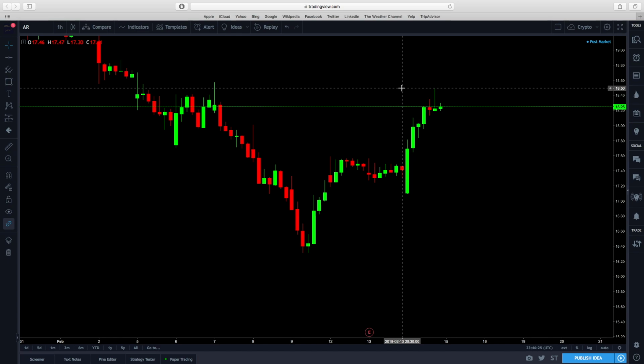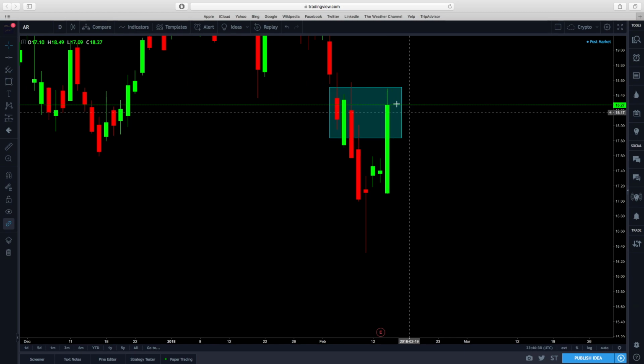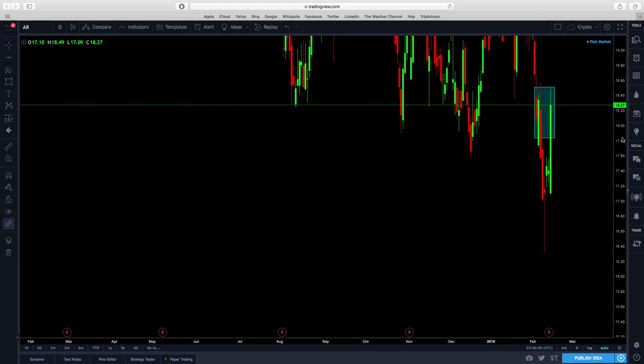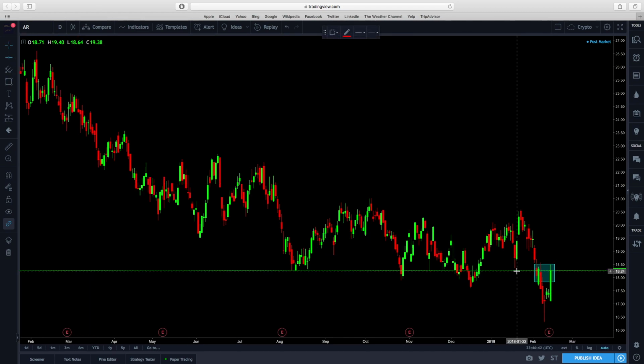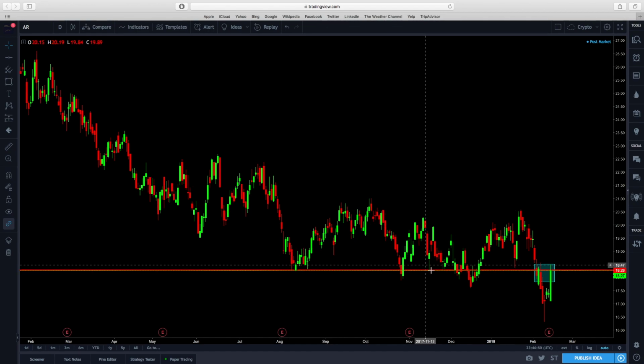Now, what do we do going forward? This might be a nice area to play for a short side as well, okay? It might run into some resistance here and it might come down. And the reason is, if you go up here to the day chart, we're testing that resistance level again, right? So if we take our lines here and we draw this line right here, we are testing, make the red a little bit bigger so you can actually see it.